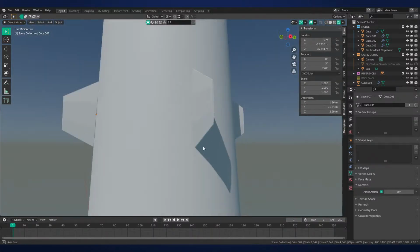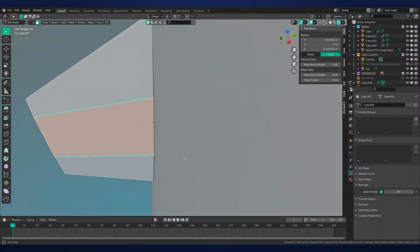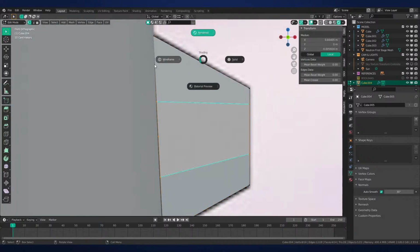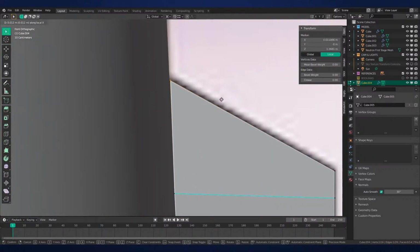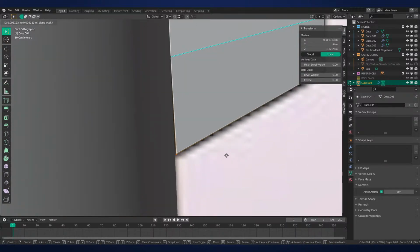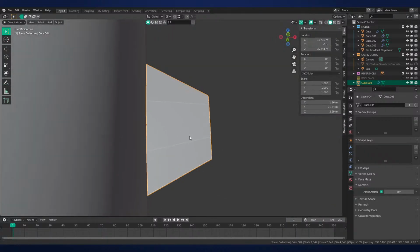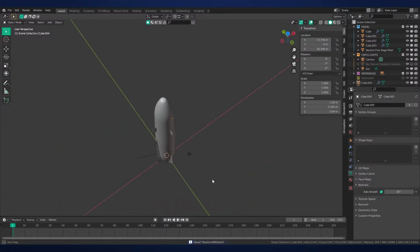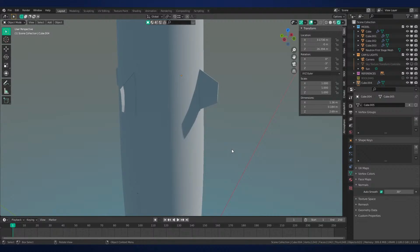So now it'll also have shadows on the underside. Yeah, we probably also wanted to not clip into the rocket here, since it'll actually have to rotate freely. Yeah, cool. Fins. Neat. That's the base shape, I guess. We have a rocket.